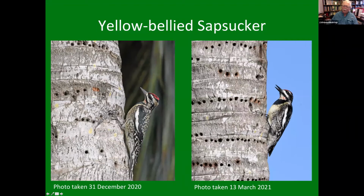It has lost the reticulated pattern on the back, and it's gaining the yellow belly, for which the sapsucker gets its name, the yellow-bellied sapsucker. Sapsuckers are interesting birds in a number of ways. One is that they're migratory. They don't breed in Florida at all.